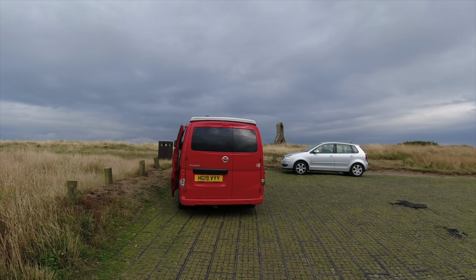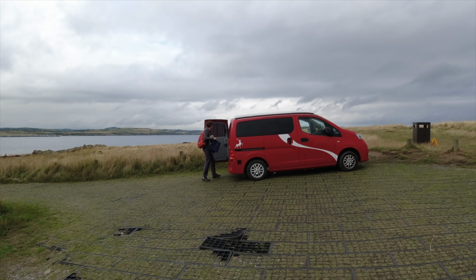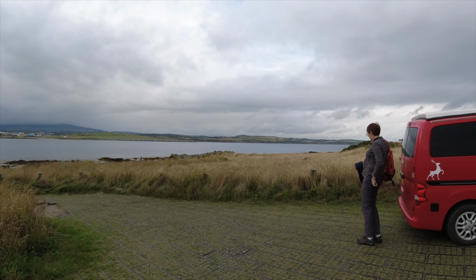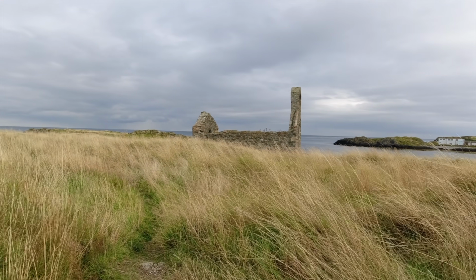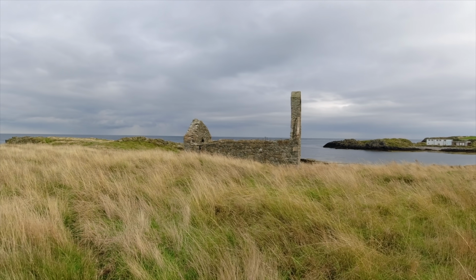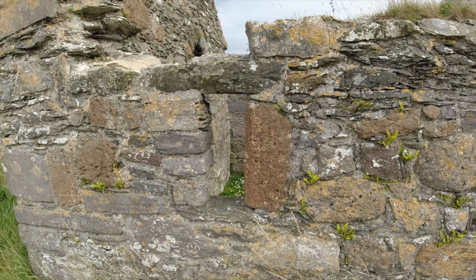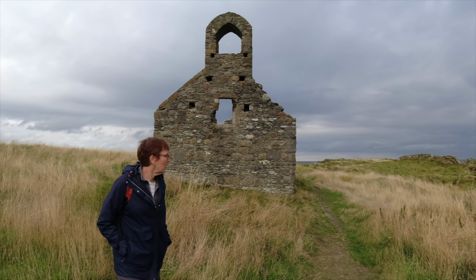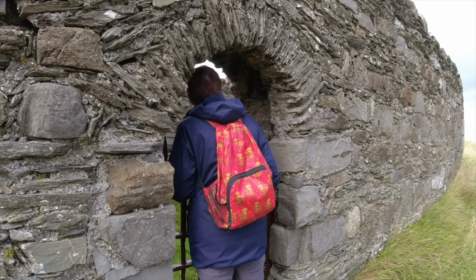We're here, Bunny. We're here. Here comes a jet. So what did this place used to be? Michael's Chapel. St. Michael's Chapel. Substantial walls. Oh, that's a shame. Locked.